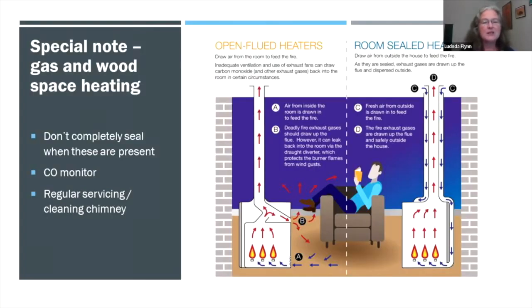A special note about gas and wood space heating. Sometimes if you have older style heaters, then they will be using air from the room to combust, and also potentially putting combustion products back into the room. So that's the only situation in which we don't recommend draft proofing all of those gaps, and that's because we don't want to affect your health, basically. So if this is the case, you would not draft proof a room.